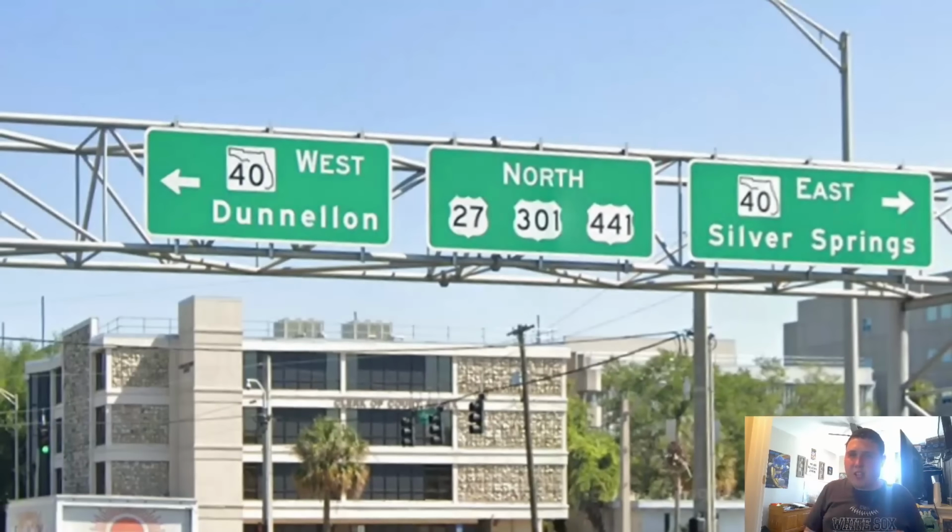Here in downtown Ocala, we're now meeting with Florida Highway 40, which is being signed east for Silver Springs, while we just get a pull-through for 27, 301, and 441. I mean, personally, I'd like to see maybe a control city for these highways, maybe like Tallahassee or Jacksonville. Those would be better than nothing.